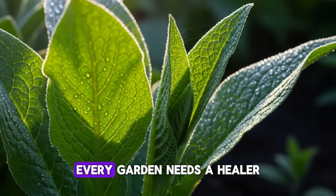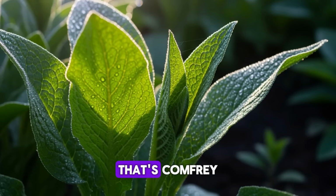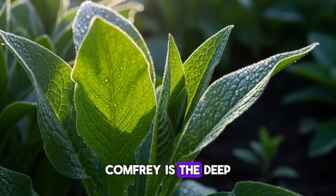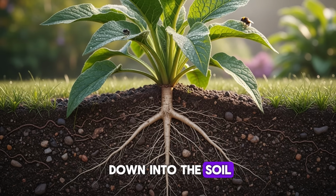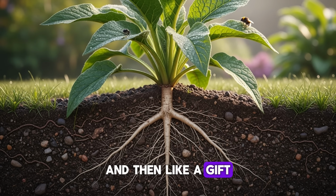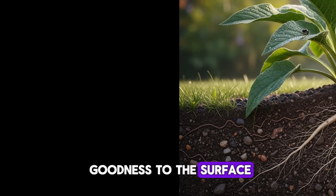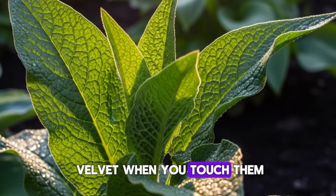Plant 9. Comfrey. Every garden needs a healer, a plant that gives more than it takes. That's Comfrey. Comfrey is the deep worker in the garden world. Its roots reach far down into the soil, pulling up hidden nutrients that other plants can't reach. And then like a gift, it brings all that goodness to the surface into its thick, soft leaves that feel almost like velvet when you touch them.